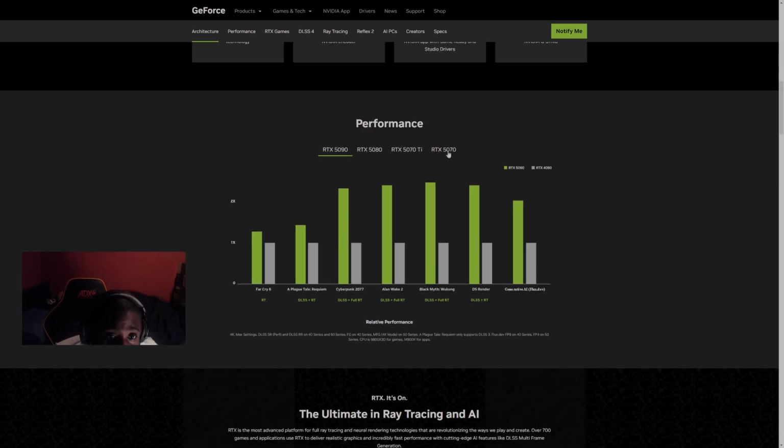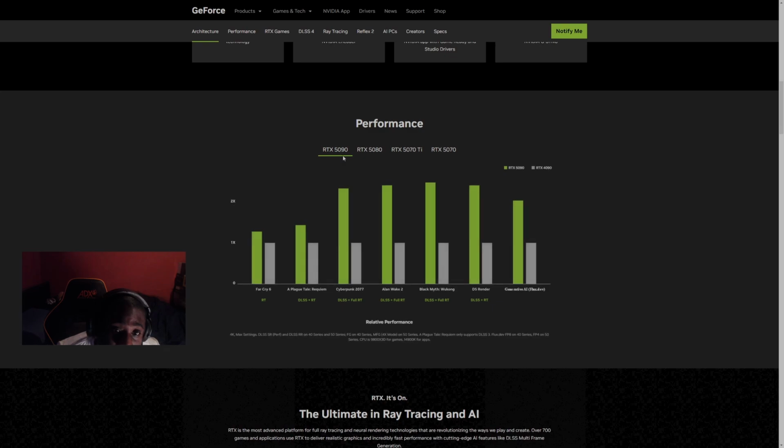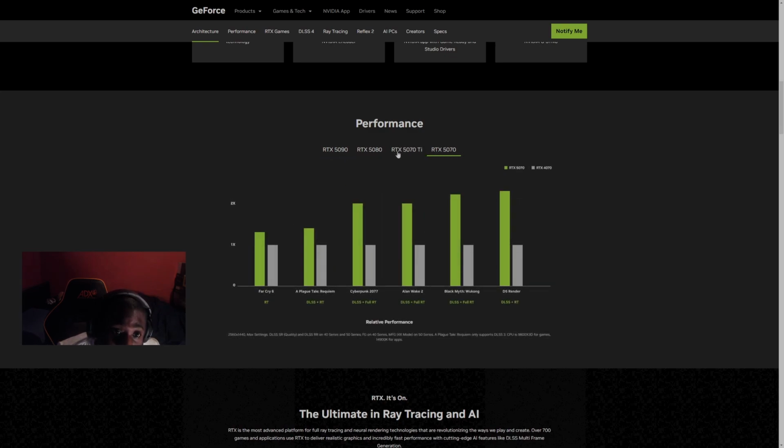There we go. So if we look into the 5070, you'll see how advanced the new 50 series really is compared to the 4070. Albeit you can pick the 4070 and you can still be able to play really good games at 4K 60 frames per second. But if you were to pick any 50 series, especially the 5070, you'll properly get more bang for your buck. I guarantee you that, because it is actually as strong as a 4090.